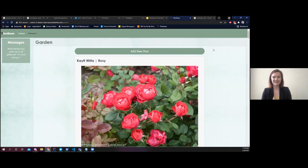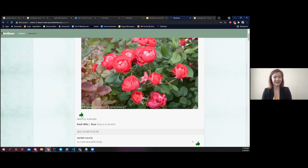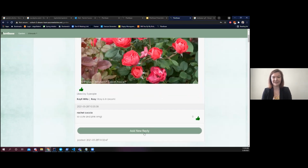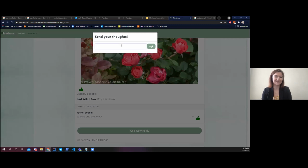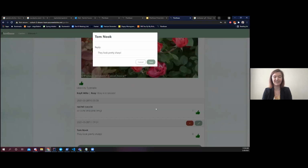So with the posts, you can see the picture, you can see the like count, you can actually add a like yourself if you like the photo. And there's also then replies that you can add if you want to add some help or you just want to say, hey, look, it's really pretty. You can add that functionality. And then it pops up right there and hey, you know what, you decide actually, I don't like the way that I said that. You can go back and can edit your own personal reply.